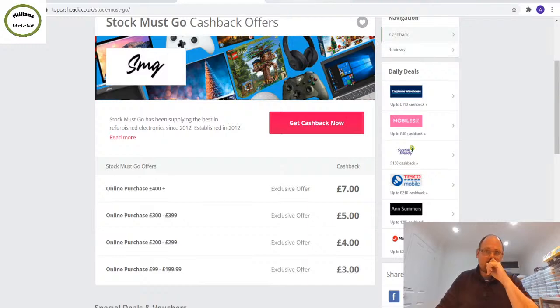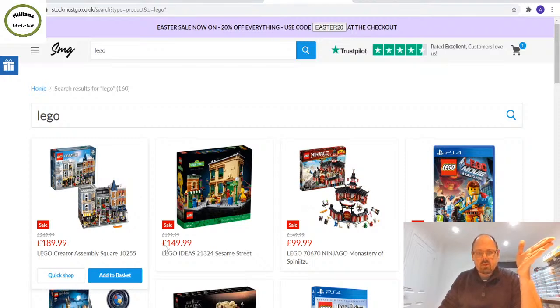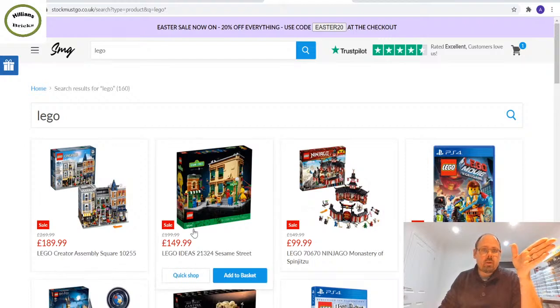Remember at the beginning of this video I mentioned that I was going to talk to you about the Assembly Square for less than £150. So this is the deal, right? You can see they overprice their sets. A lot of the time they're overpriced, not always, but a lot of the time. But there is a deal on right now.